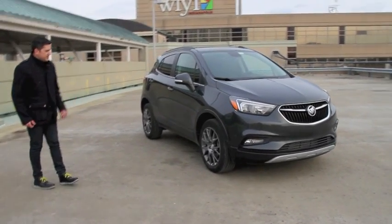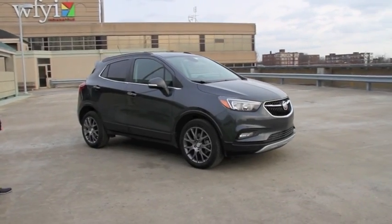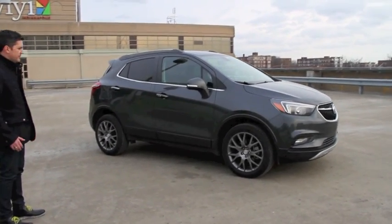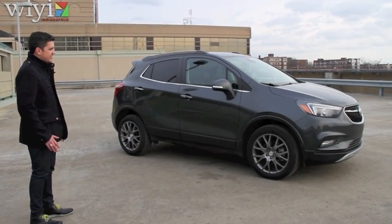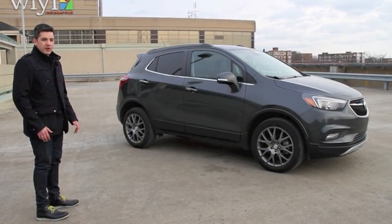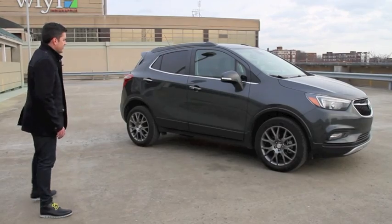Come around the side, 18-inch alloy wheels, and you can see that's not a very big car. Actually sits on the same architecture as the Chevy Sonic subcompact. So again, a very small footprint, but the nice thing with that footprint, the size of it, makes it very urban friendly. And if you live in an area of town where you've got a lot of parallel parking or in tight downtown garages, it's fantastic. Just great for slipping through traffic.